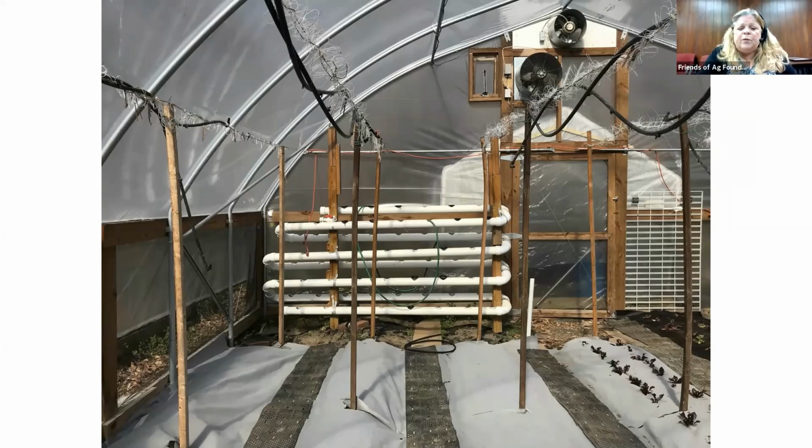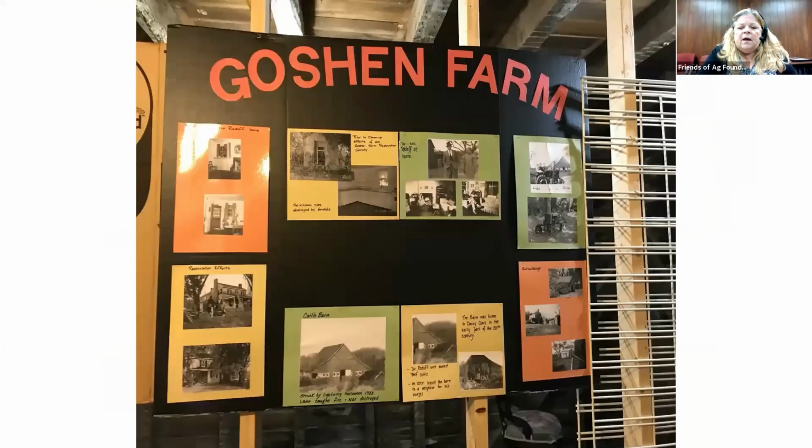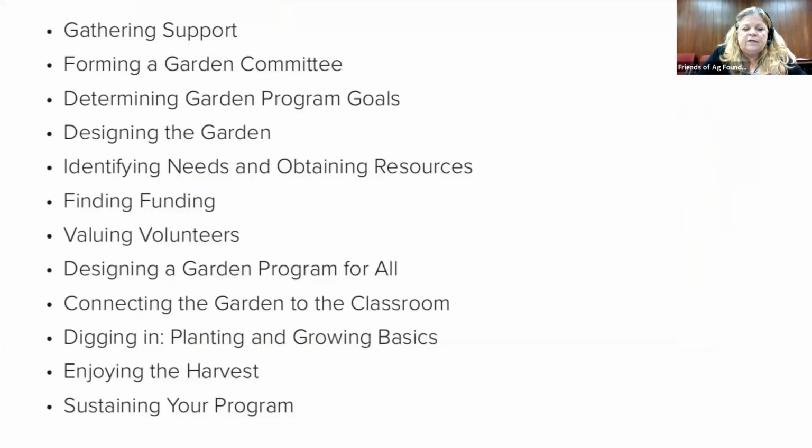So once you get to the point where, it's just another shot of our high tunnel. And this was just the actual farm where my school project was. So I put this slide up so you can refer to this after I leave, kind of just going through everything that I've talked about.